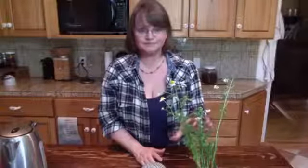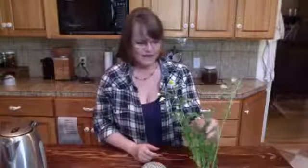Okay, so let's start talking about pineapple weed. I know it's a really strange name, but the reason it's named that is because it really does have an almost pineapple-y smell to it. It's kind of like the combination of chamomile and pineapple blended together. Okay, so it's distinctly possible you have it growing around you and you may not have ever noticed it.